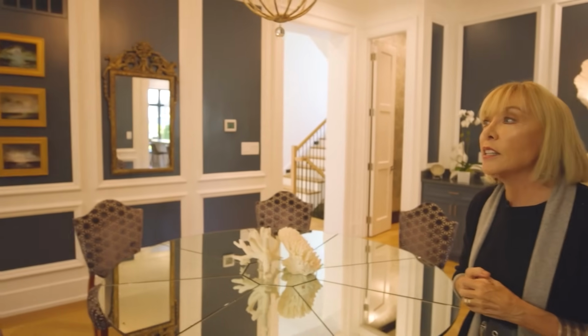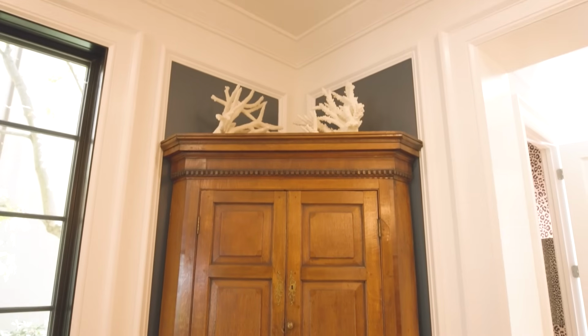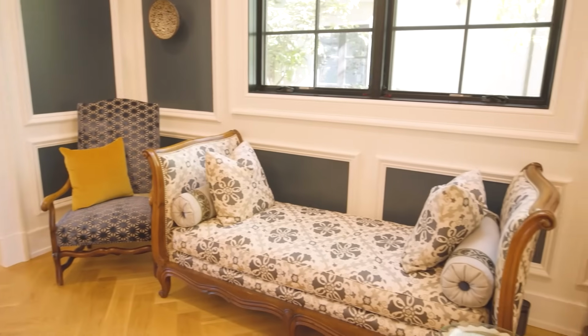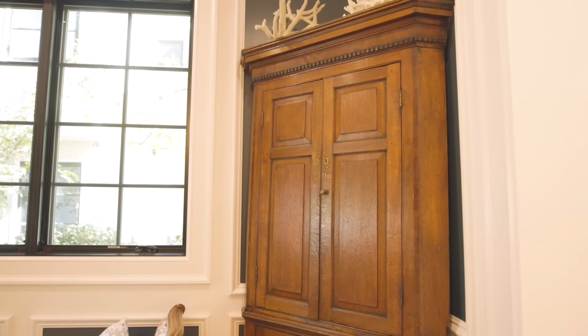This piece in the corner, for example, is an English corner cupboard. And I've had it for a million years too. It hid a TV in one house, it was a bar in another house, but it's 19th century. You can take it apart for travel, the top half comes off. Then it's just a fun thing.